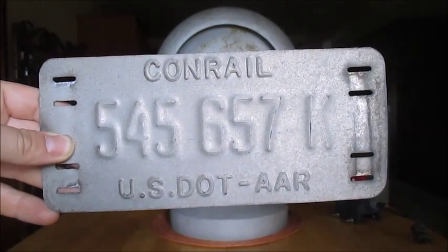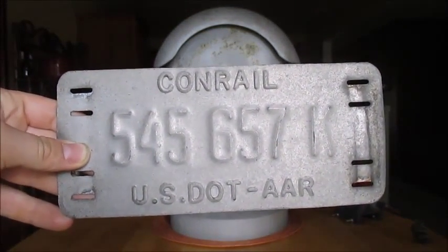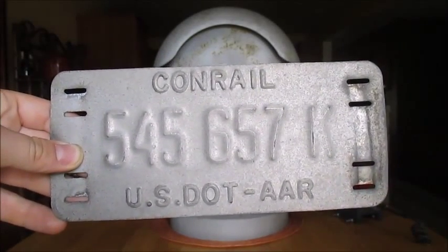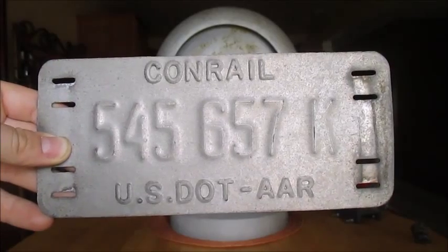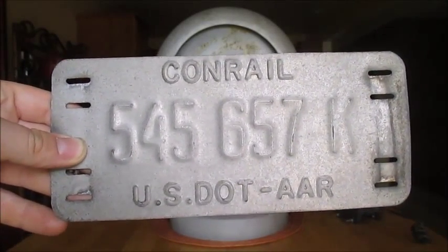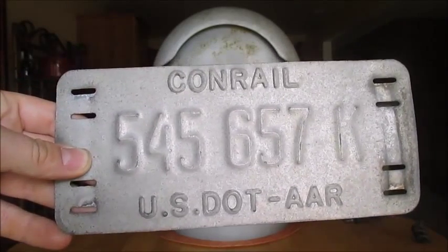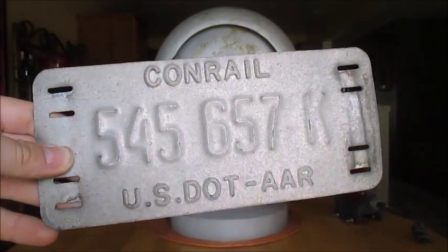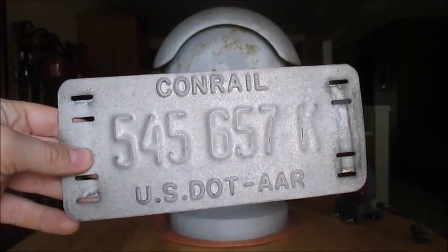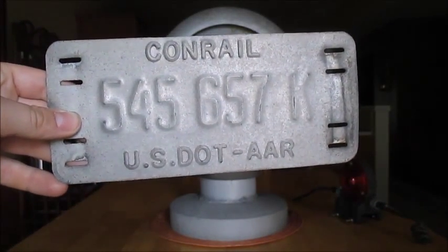But the signal setup that was removed was installed in 1982 by a somewhat still young Conrail, and this is the sign that they put on all of the crossings. And obviously they would have a different identification number, but this was the ID number of the crossing, and it carried that number up until when it was abandoned. It just received several more identification signs with the railroad who owned it at the time.